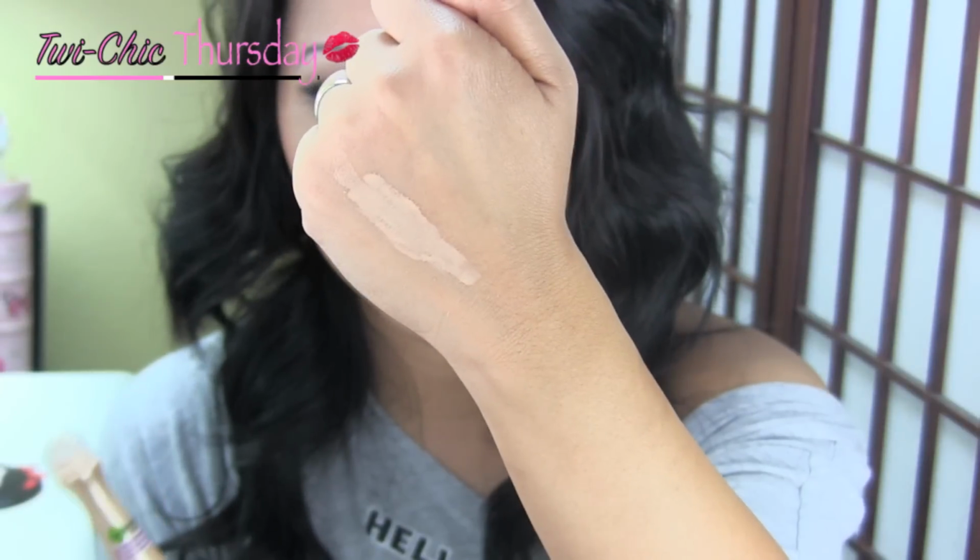This has a lighter consistency to it. Sometimes when you actually roll this underneath your eyes, it could look a bit streaky, but as long as you blend it out, it's completely fine. I haven't had a problem with this creasing at all. I purchased this for about $10 at Walmart.